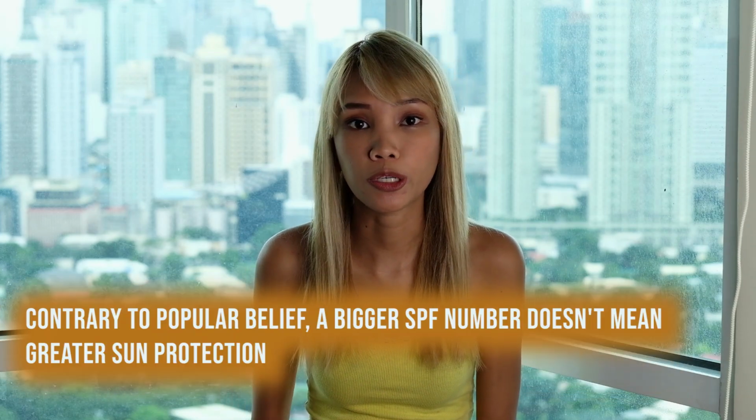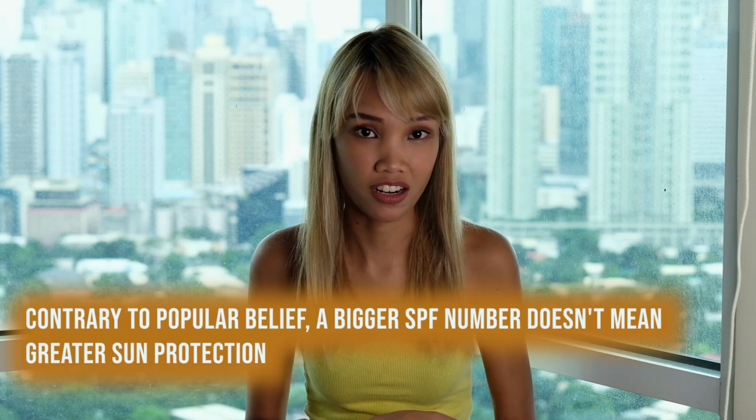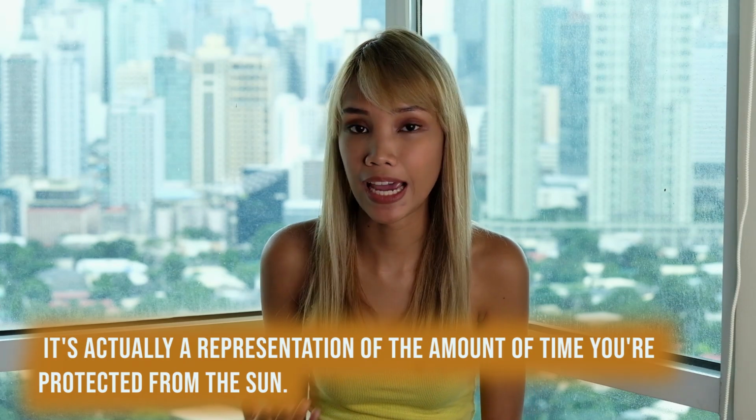Contrary to popular belief, the higher the SPF number, the greater protection that you will have. SPF is the representation of the span of time that you can protect your skin from the damage of the sun. For example, you have fair skin and you notice that you easily get burned every 5 minutes. So let's say that you bought a sunblock with SPF 20, and SPF 20 gives you 100 minutes of protection from the sun. So how do I get the 100 minutes?